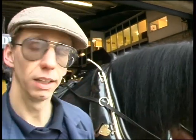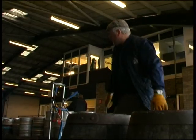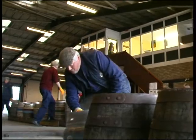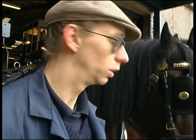These two horses will be taking out about 2 tons of beer today, plus the dray weighs about a ton, and so that makes a good 3 tons for these two to pull, which is not a problem for them. Wadworth have been using the horses for delivery since 1973-74. They were brought back as they were cheaper than using a lorry, and the promotion side as well, which obviously nobody comes and takes photographs with lorries.